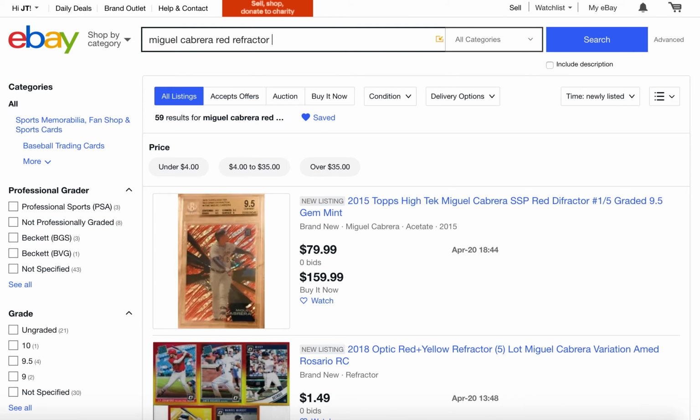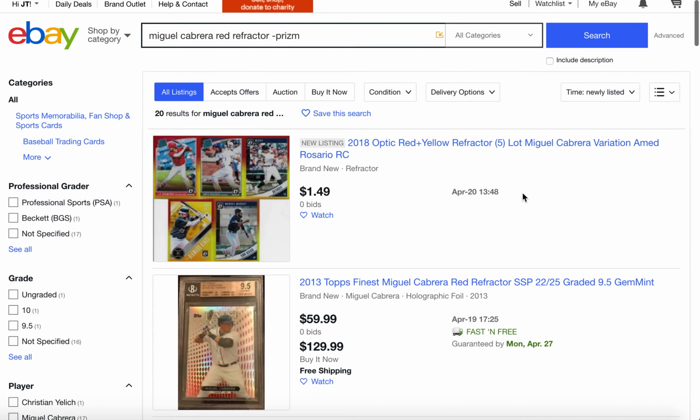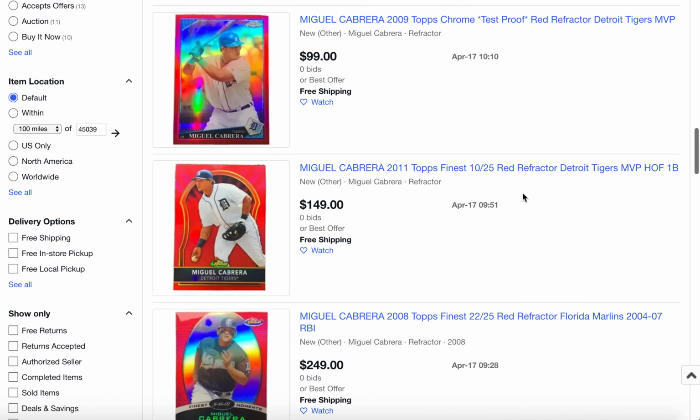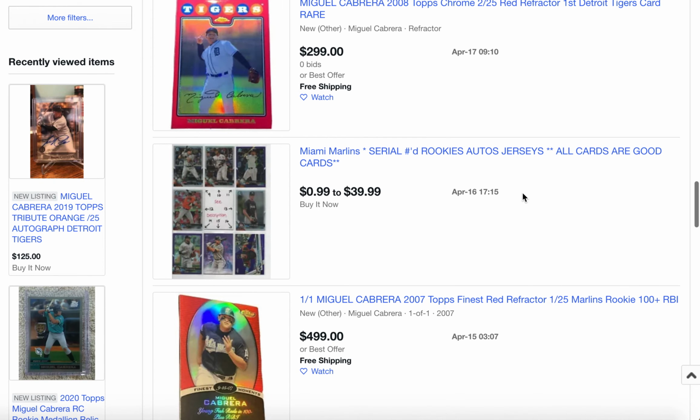So one thing you can do to weed some of that out is use the dash sign, which can also be used as the minus sign, which is what we're doing here. I'll put minus prism. When I do that and hit enter, now all of a sudden you don't see the Panini Prism cards because I have taken them out of the search. Anytime it sees the word prism, it will remove it.